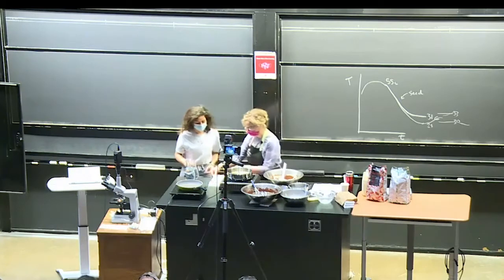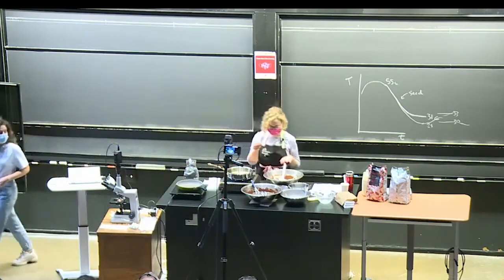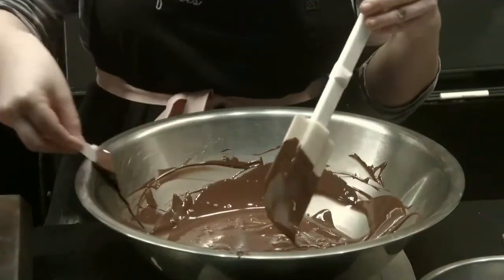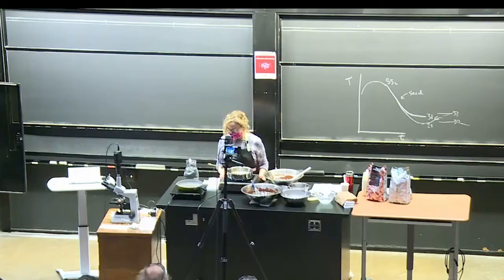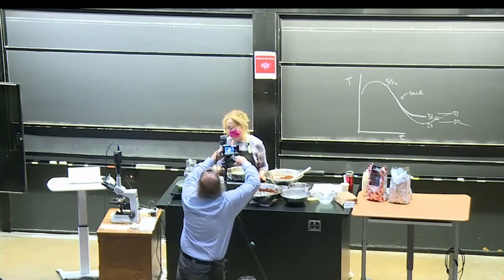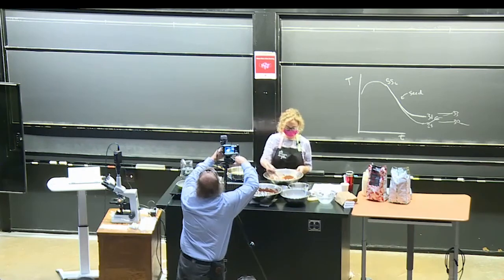Ooh, thank you. These are little test strips that we do, dunking it in. If you do this at the very beginning, you'll notice that nothing happens for a really long time. It just stays liquid. But as you get closer to being in temper, it sets up really quickly. So when you're in temper, it takes like 3 minutes to set up.